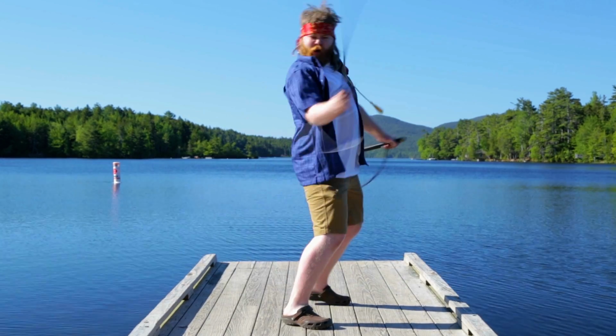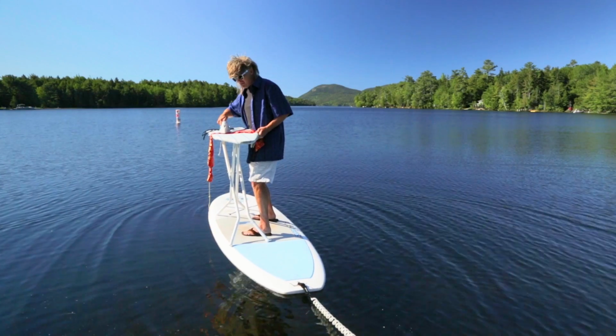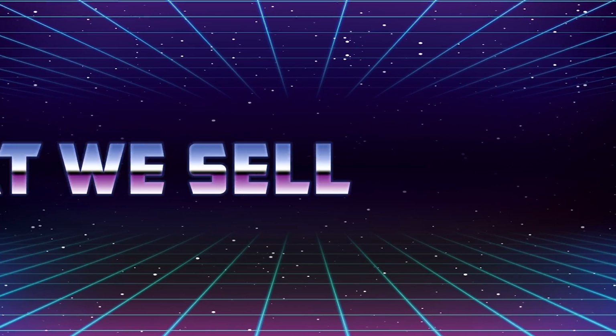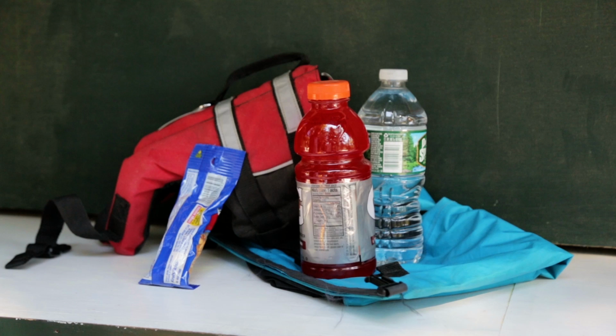Refrain from bringing items such as samurai swords, bows and arrows, golf clubs, and please do not bring your laundry to iron while on the water. If you forget an item, we sell the following: dry bags, dog life jackets, snacks, water, and sports drinks.